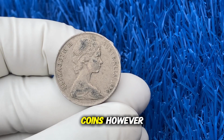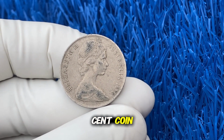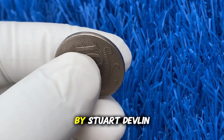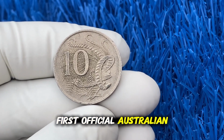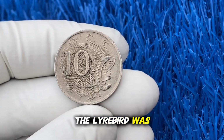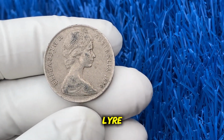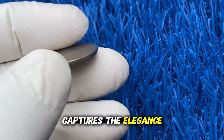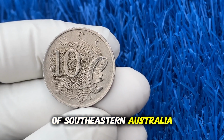The reverses of coins, however, were uniquely Australian, and the 10-cent coin is adorned with an extraordinary creature, the lyrebird, designed by Stuart Devlin, the goldsmith and jeweler appointed as the first official Australian coin designer in 1963. The lyrebird was chosen because of its distinctive tail feathers that resemble the shape of a lyre, an ancient musical instrument. Devlin's depiction captures the elegance and complexity of this bird that is found in the forests of southeastern Australia.